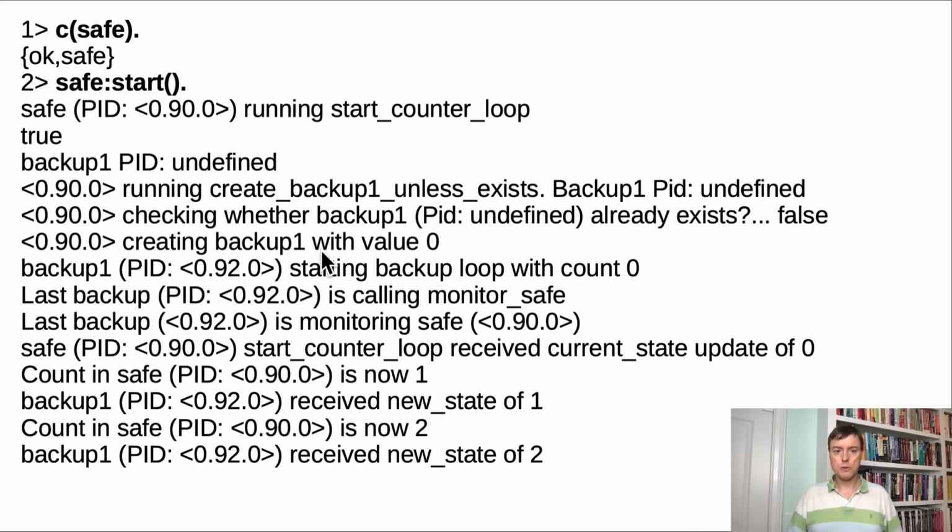And since there was no safe and there was no backup 1, it starts with the default initial value, which is 0. So it hands the value 0 to backup 1. Backup 1 starts up on a different PID, obviously, and it takes the value it received from safe and stores that as the value. Backup 1 then detects that it is the last backup.